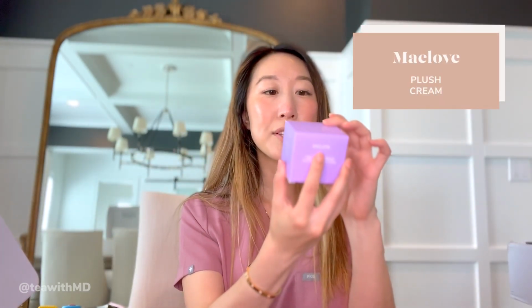This is the Maelove Plush Cream, a featherweight moisturizer. Ooh, I'm really excited to try this. This is perfect, they say, if you have normal to oily skin, because it's a very light moisturizer. I'm actually curious to try this because I've been looking for a good daytime light moisturizer. I'm just gonna rub the cap on the back of my wrist here, which is clean because my fingers are a little bit dirty from opening up all of these things.